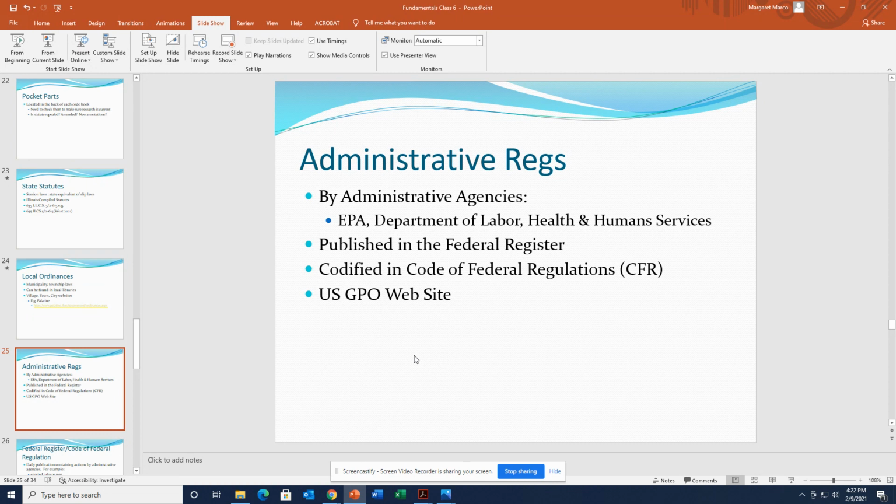And when they first come out, when they're proposed and when they're first passed, they come out in a publication called the Federal Register. So we were talking about the Congressional Record a minute ago, which is the daily activities of Congress. The Federal Register has all the daily activities of all the federal agencies.